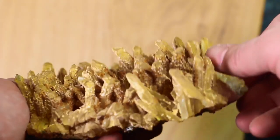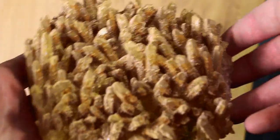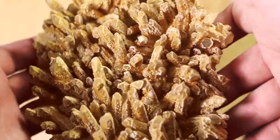And to finish off, here is one last piece of quartz, a large cluster. To me it resembles something like a sea anemone, maybe found on a coral reef or at the bottom of the ocean.